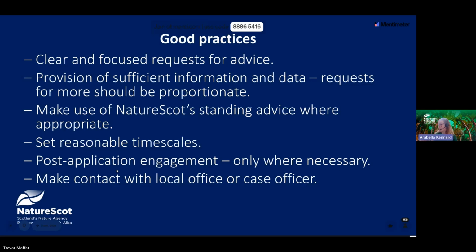Sufficient data and information. So in order to carry out an HRA, the competent authority must have sufficient information about all aspects of the proposal itself. So this might be the details of the proposal, methodology, timescales. And I think I've learned, don't assume that the information provided by the applicant is sufficient to assess the impacts.